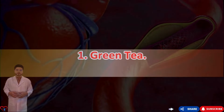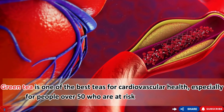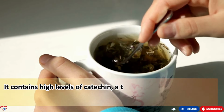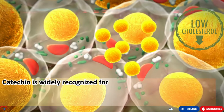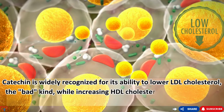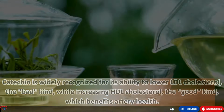1. Green tea. Green tea is one of the best teas for cardiovascular health, especially for people over 50 who are at risk of clogged arteries. It contains high levels of catechin, a type of flavonoid known for its potent antioxidant properties. Catechin is widely recognized for its ability to lower LDL cholesterol, the bad kind, while increasing HDL cholesterol, the good kind, which benefits artery health.